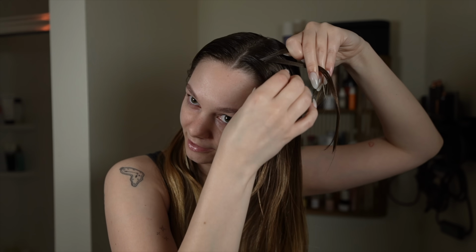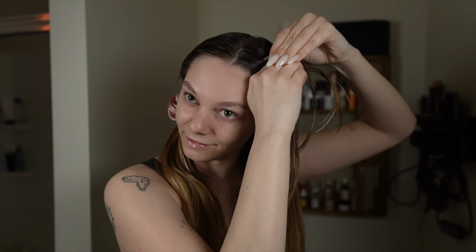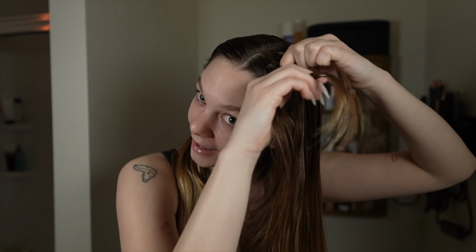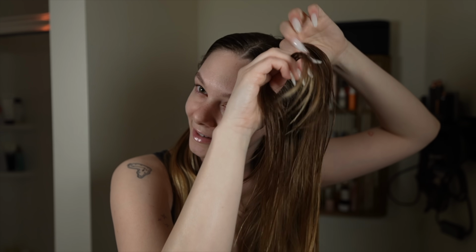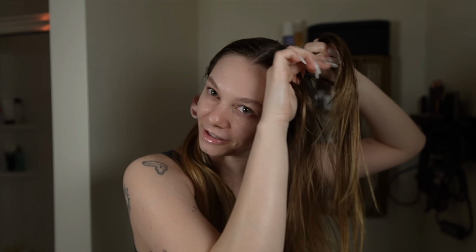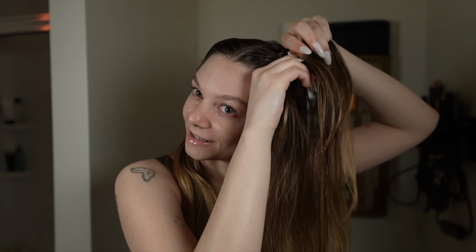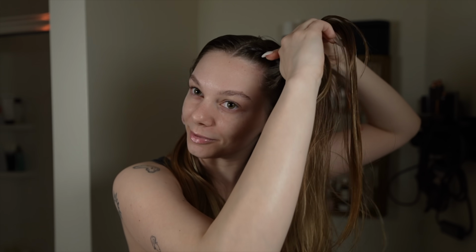And then the piece in the front, I'm gonna just go like this and grab some hair to add to it. And then you're not gonna do anything, and you're gonna go to the back. And with the back piece, you're gonna add hair to it. Then you're going to wrap under with the front piece. Grab more hair for the piece that came to the front. Wrap under the back piece. And then you're literally gonna just keep adding hair to every single front and back piece.